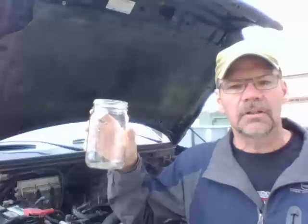Now, my truck here has a 5.4 liter engine. So what does that mean? It means, well, this is a quart jar, so it's a little smaller than a liter, which means that every time my engine makes 2 revolutions, that the engine turns twice, it is dragging in 5.4 liters, or almost 6 quarts of air every time that engine makes 2 revolutions.